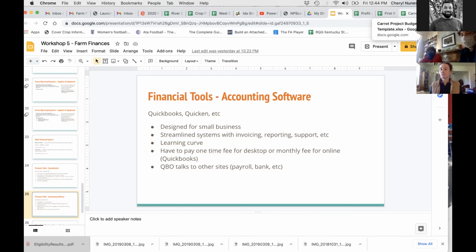Some of the advantages just in general, I mean, QuickBooks is built for doing these things. You put all of your expenses and revenues in, and then it creates all of these reports for you, and you can organize it. It's very organized, streamlined. You can invoice with it. I don't know how Ellis does his invoices. He probably has some Excel template that he fills in and prints out.